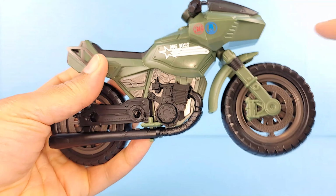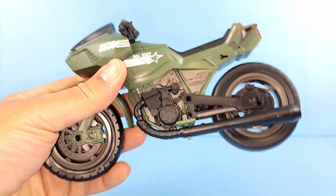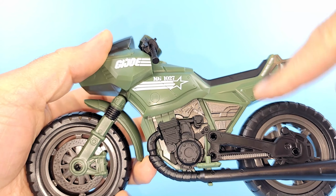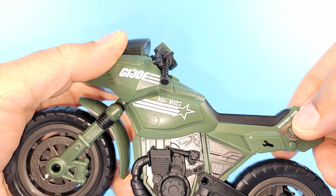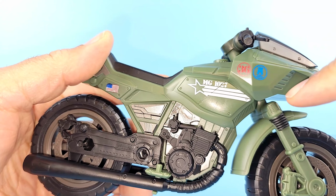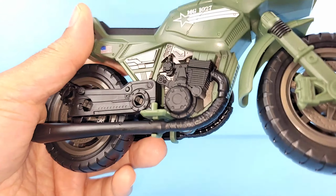Alright, let's check him out. Front wheel spins nice and smooth. Back too. Got a lot of decals here. Got a little wrench there. I guess that's where you're supposed to fix something. Back here it says instrument cover. Okay. American flag. MG 1027 36. I don't know what that is, but it's cool. Still is cool. G.I. Joe.